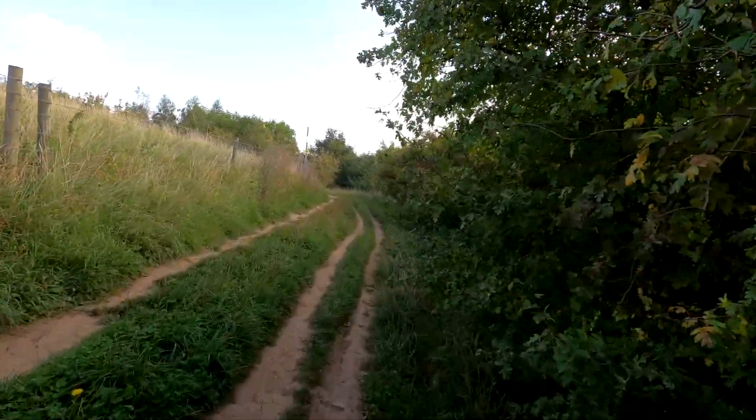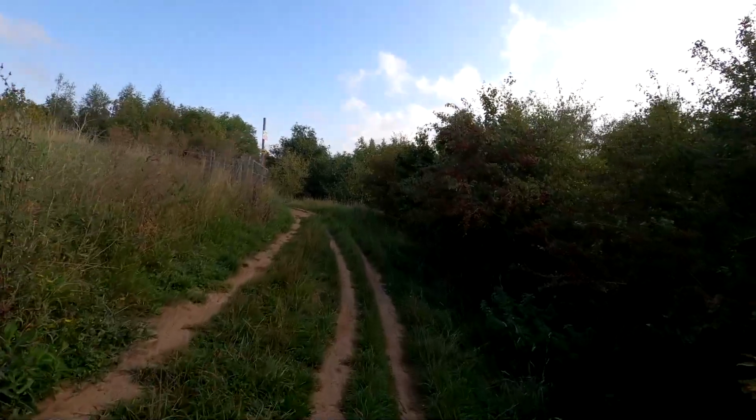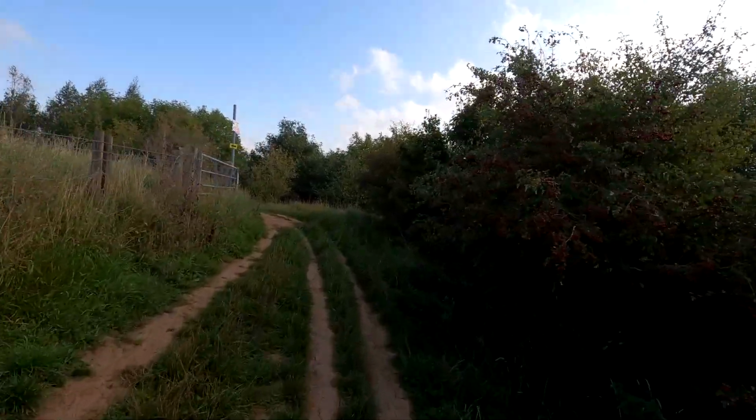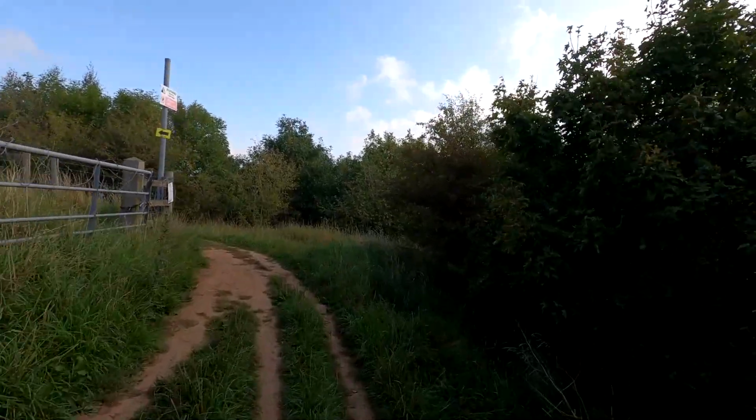Well, apologise for being out of breath. That is a steep climb, especially if you've got legs like mine.